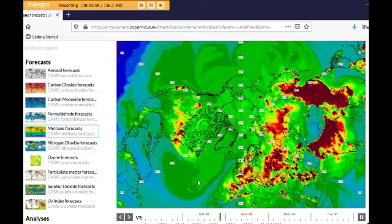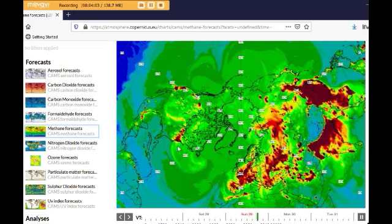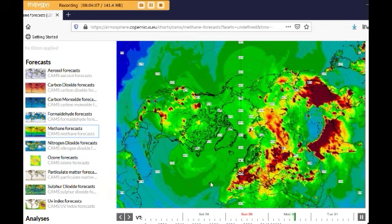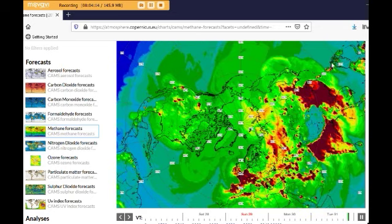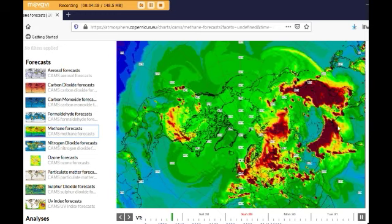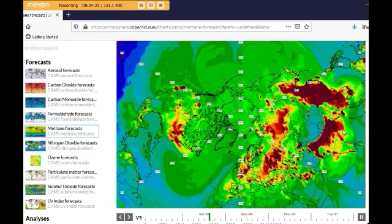We're seeing a large release coming off of the east coast of the United States, and we can see this wave moving across the Atlantic. We're also seeing an arm move out from China. Look at this. We're seeing a lot of release in the Indian Ocean still.